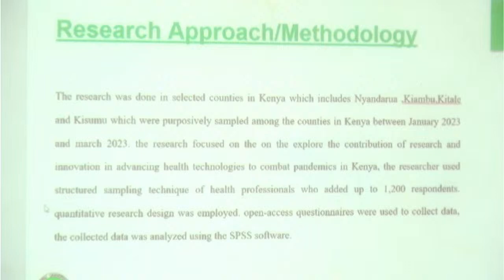Then the research methodology. The research was done in selected counties in Kenya, which included Nyandarua, Kiambu County, Kitale, and Kisumu, which were purposefully sampled among the counties in Kenya between January 2023 and March. The research focused on exploring the contribution of research and innovation in advancing health technologies to combat pandemics in Kenya.